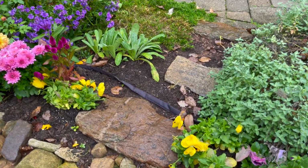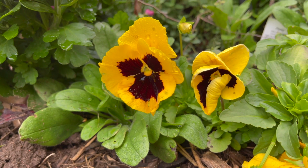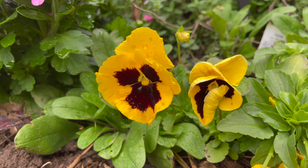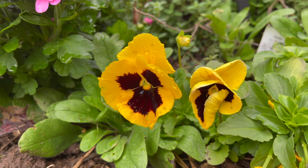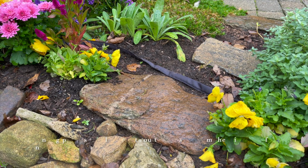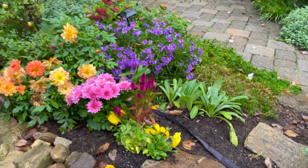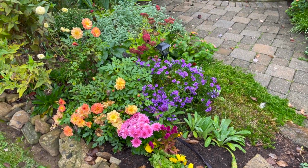And I also tucked in a couple of winter pansies. Planting them in fall is a great time as opposed to planting them in spring because they love the cooler temps, and if you leave them in the ground, they will bounce back in spring.